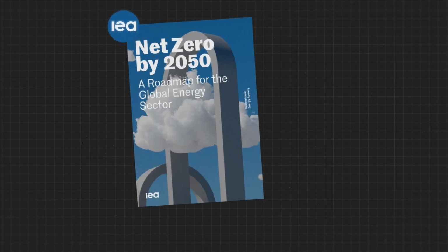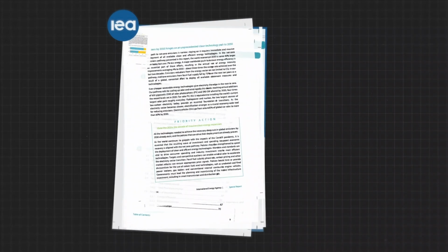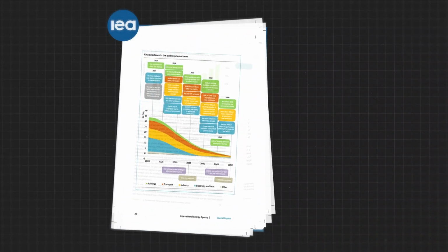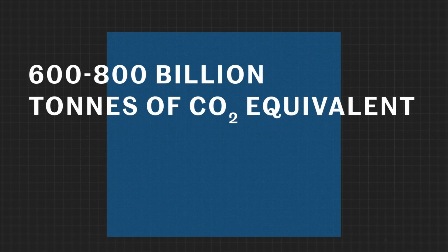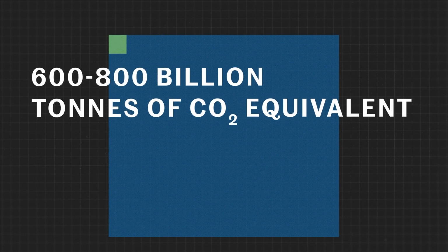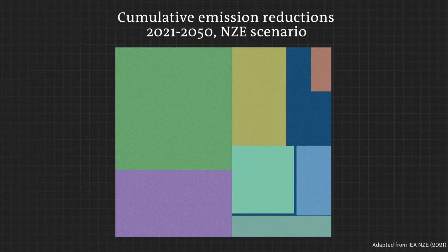The IEA released its net zero emission roadmap in 2021. It sets out to achieve carbon neutrality by 2050. Their report says that humans must emit less CO2 by 2050 to limit the global temperature rise to 1.5 degrees Celsius. To reach this goal, the organisation has proposed using different policy tools, each varying in levels of importance.